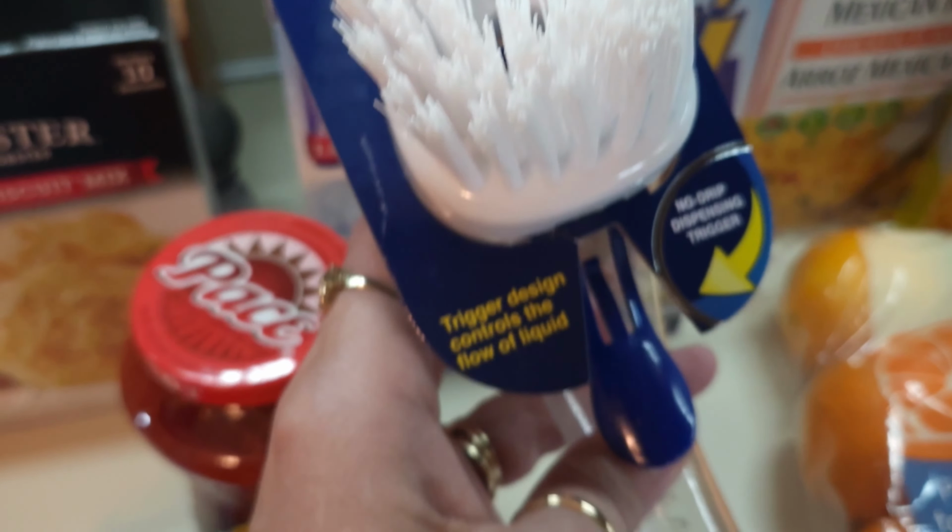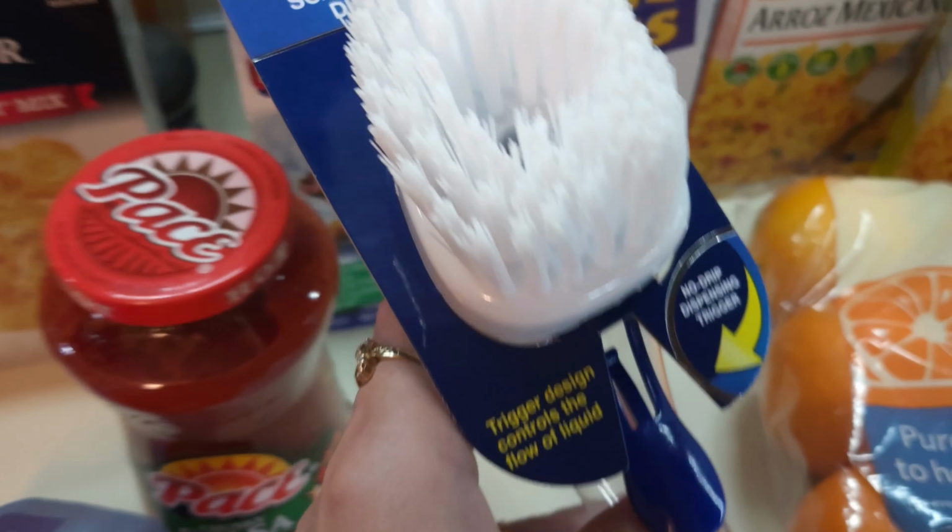So it's not just gravity fed like the other one is. It's really neat. It wasn't very much, it was like $4. And then Max Liver Mush. I love having some Max Liver Mush to munch on whenever I come home from work.